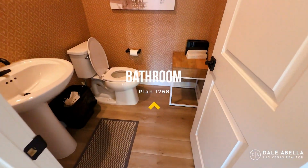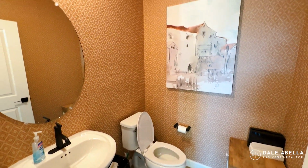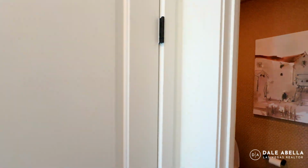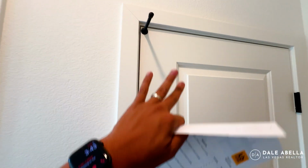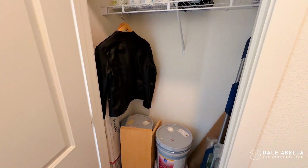So this is going to be your powder room. Okay, look at that wallpaper. All right, so over here as well, guys, you also have this linen closet. Okay, now these doors are 6x7 doors. Okay, you also have your coat closet right here.